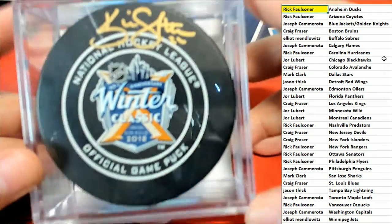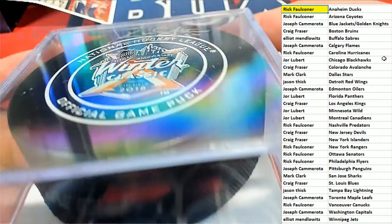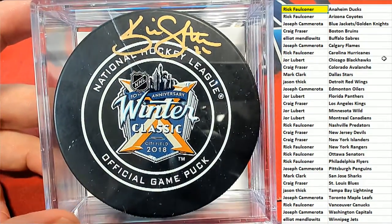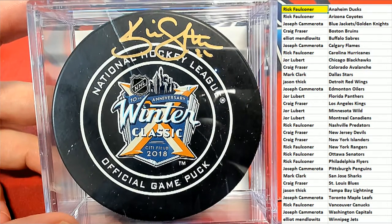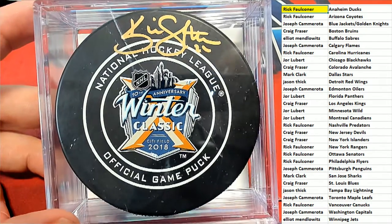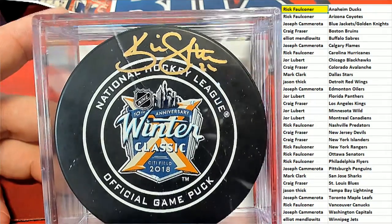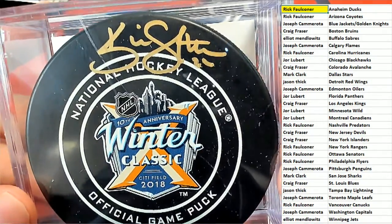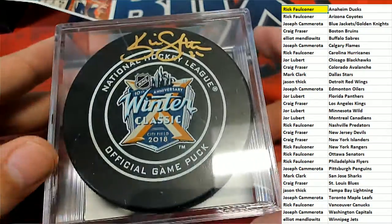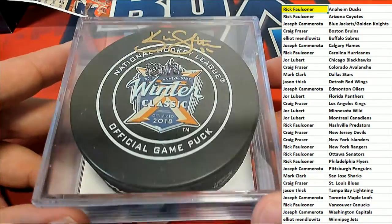So is this the 2018 Special Winter Classic Puck. Well, that's really cool. That's a nice hit. Congratulations. It's got a number inscription, it looks like there. 22. Nice hit. All right. Congratulations, Rick.